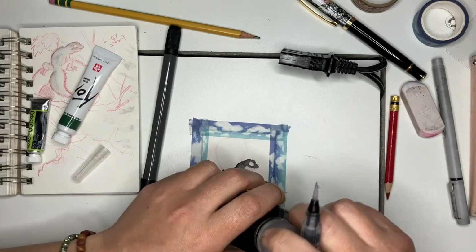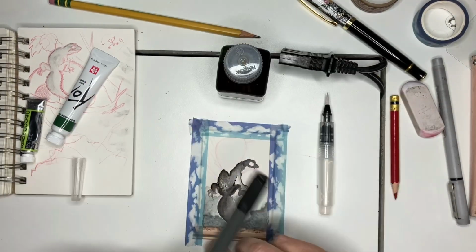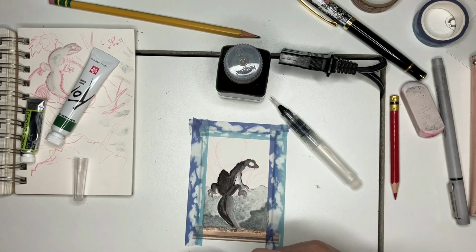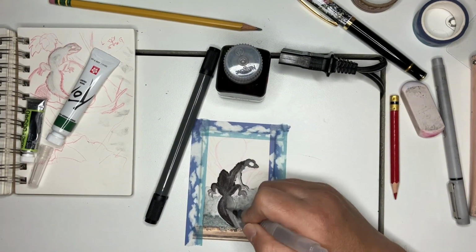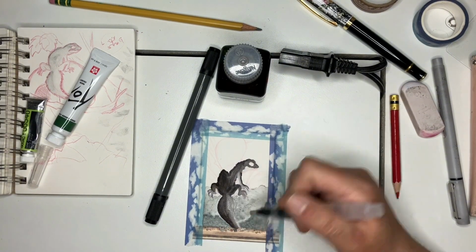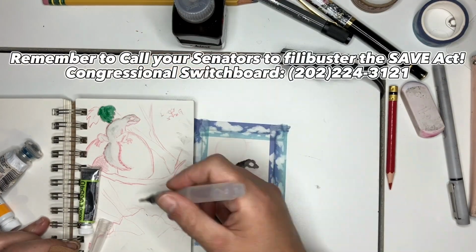talk about how different art materials come from other countries. Except for this walnut ink, this was actually made in the USA. It looks a lot like sepia. I really love it. I mean, you're not seeing it yet because I'm still using the black marker, but the walnut ink, which is the little vial, is there.